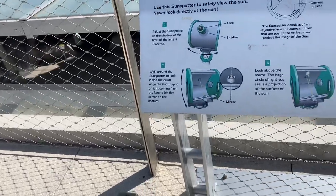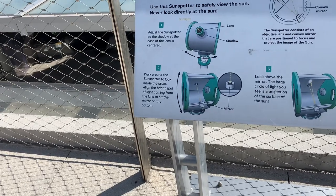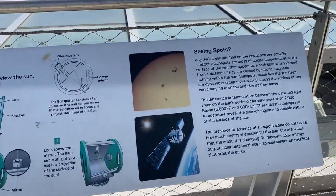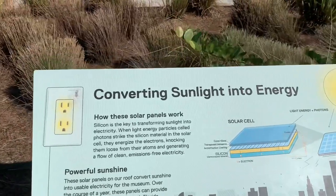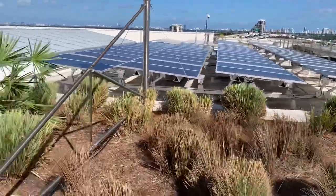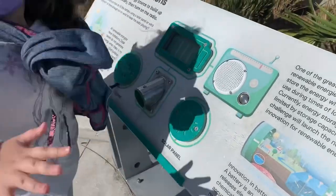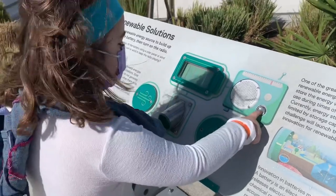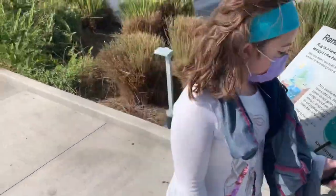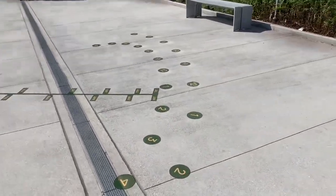One, adjust the sunspotter. Through the shadow at the base of the lens is center. Okay, so let's do that. Walk around. Use the spotter to look inside the drum, align the bright spot of light coming from the lens, and hit the mirror. Okay, so let's do that. I'll turn this off for just a second. Pivoting light into energy. Move on to the next thing. Okay, so let's see how this works.